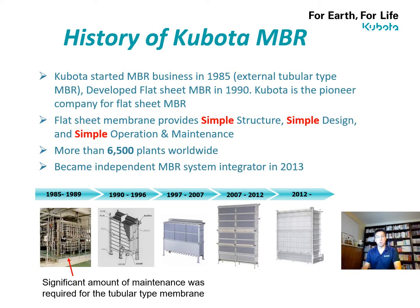KUBOTA started MBR business in 1985 with external tubular type MBR. This is actual installation photo. The issue of this membrane was when fouling happens, inside the tube was completely plugged up with the sludge and became like a sausage. I apologize if you're just eating a sausage in front of the screen right now. But operators need to bring a long stick to stick those sausages out, and it was not a good product.